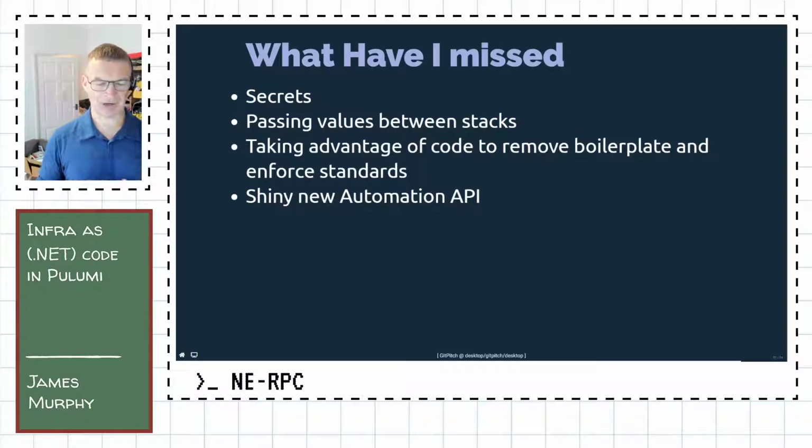You need to be able to keep track of secrets because it's possible to pass values between stacks, and you don't want people to be able to read them. I haven't talked about having multiple stacks and passing outputs from one as inputs to another, which allows you to build larger, more complex systems with dependencies. I've barely touched on the notion of taking advantage of code to remove boilerplate and to enforce standards. I did mention that we could automatically tag things.